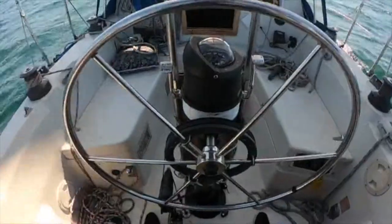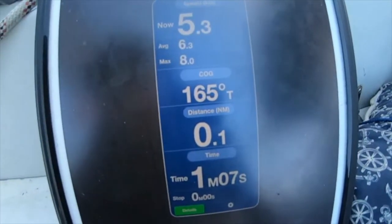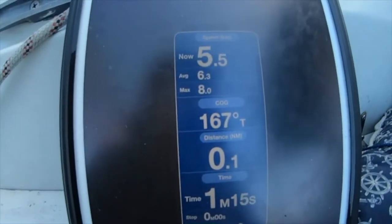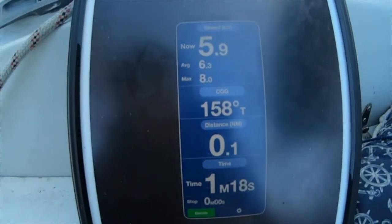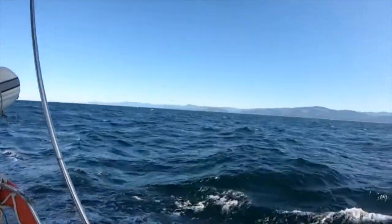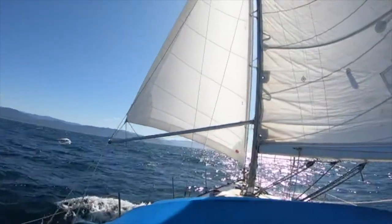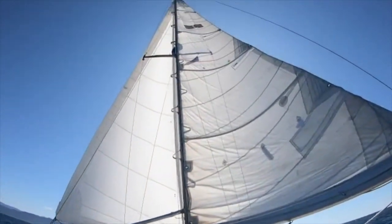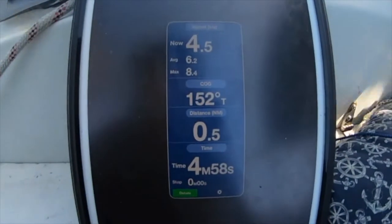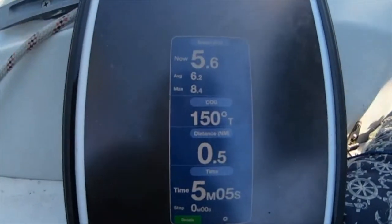Games begin. You can see here it's only been 1 minute and 7 seconds and the robot is putting up some pretty good speeds. He's got a top speed of 8 knots, average of 6.3, and he's done a distance of 0.1 knots. By the 5 minute mark here, the machine has done half a knot. Max speed 8.4, averaging 6.2, not bad. It's gonna be tough to beat.